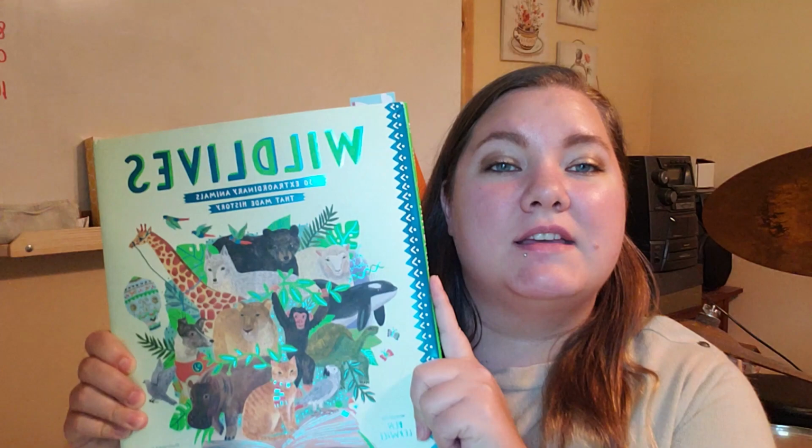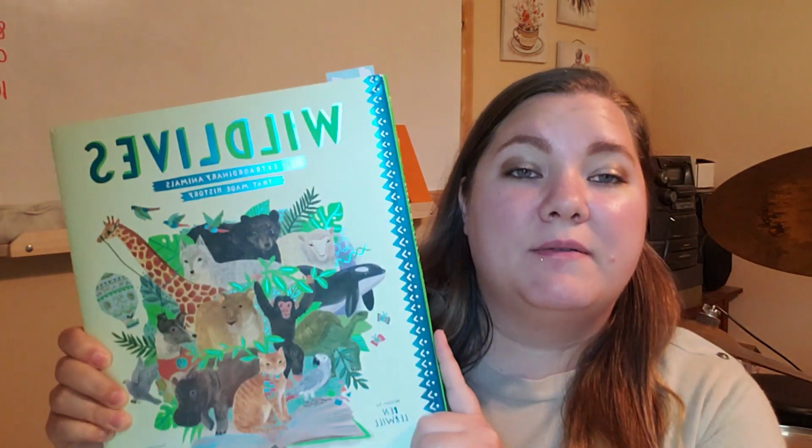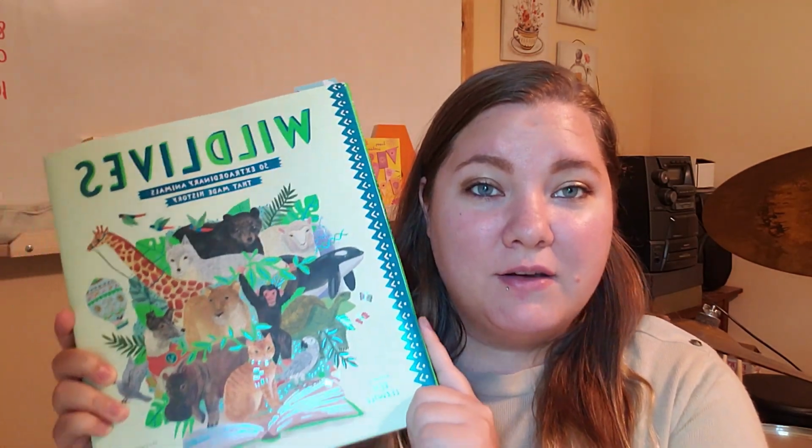So the three books that are used all throughout the curriculum that I bought, and then I have 4 that are a little more specific. So this is Wildlives, 50 Extraordinary Animals That Made History. This book, actually, the day it came in, we were able to use it immediately because we were learning about Duffy the donkey. I think that's where my bookmark is.